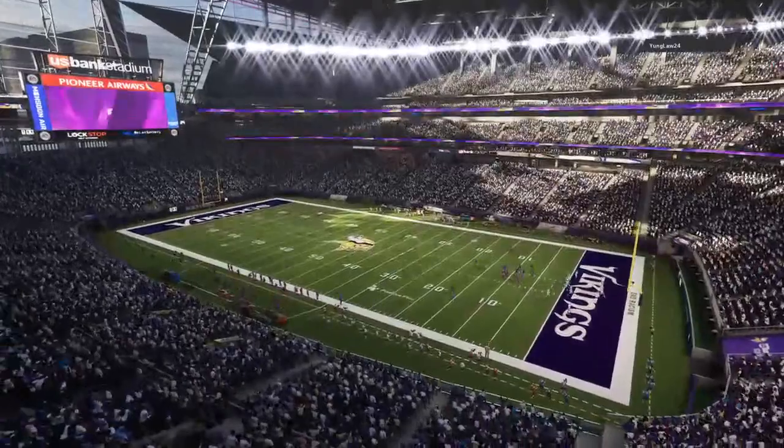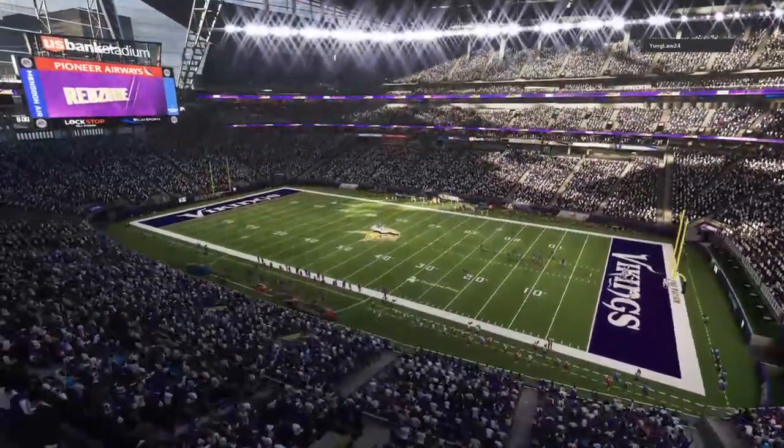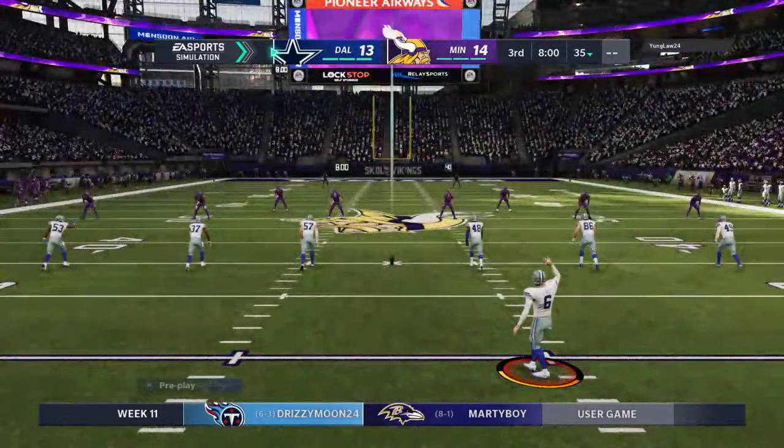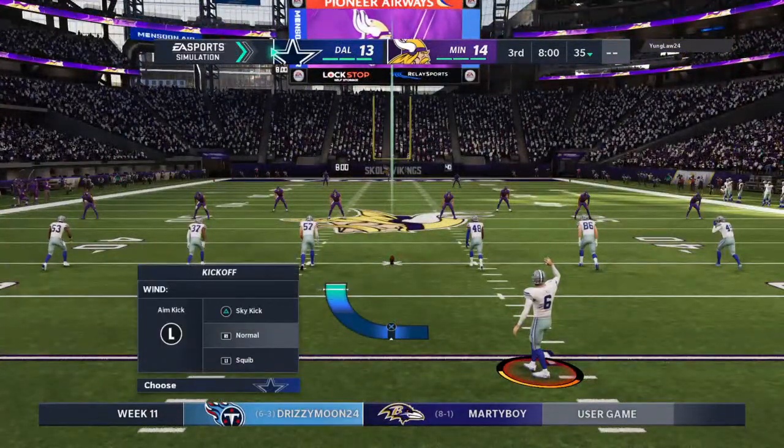So a very tight first half. We had to break in a 1-point game. As we send you down to Orlando, where Jonathan Coachman has our EA Sports halftime report.